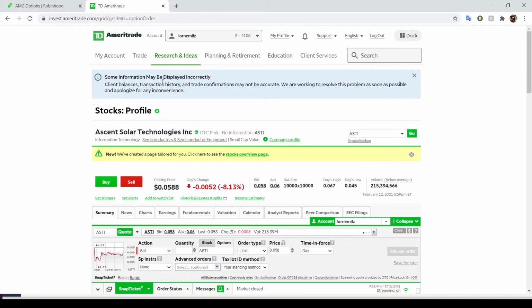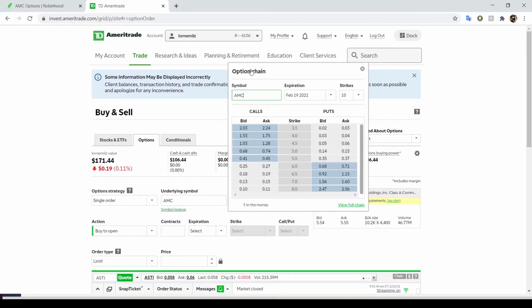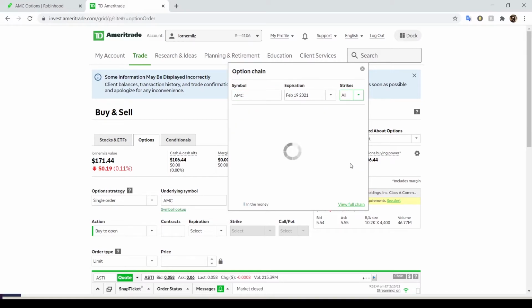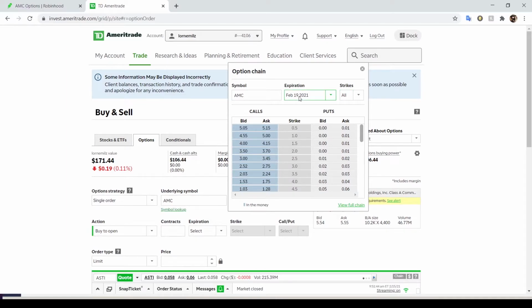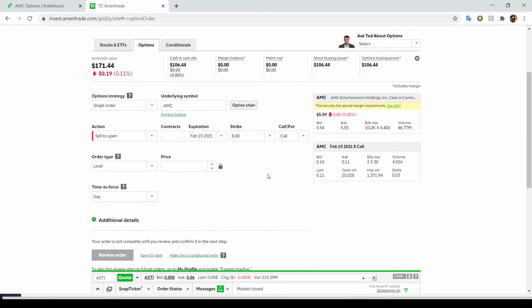especially if you're going to go in there and try to buy an option. You've got to fill all this in. So let's say we want to look at AMC options, type that in, hit the options chain, pull it up, and here we can see, I can't even make this bigger, which is annoying, so annoying. We have to change to all strike prices, expiration, we just leave it on there, and we can kind of see where it's at. This is the bid and the ask, but we don't get any more information outside of that. We have to click it. We have to look here. We've got our open interest and implied volatility and so on and so forth.